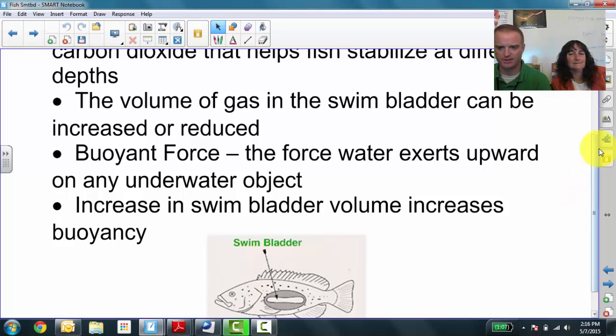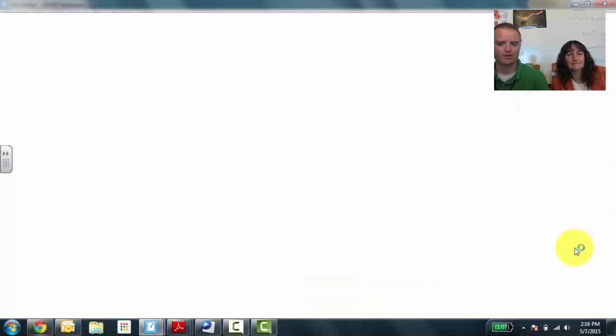It's that cool adaptation that fish have, and that we actually have taken in technology. Like submarines have it, the ballast tanks. That's how they go up and down in the water, kind of copying off of that.